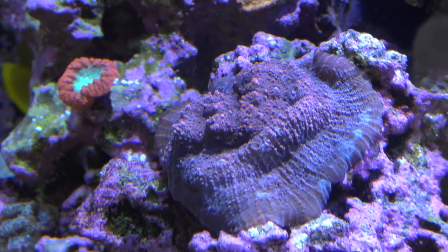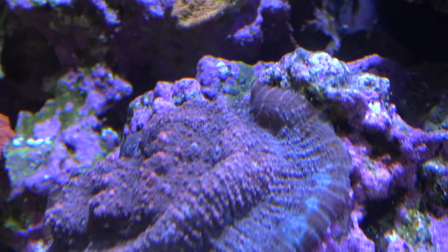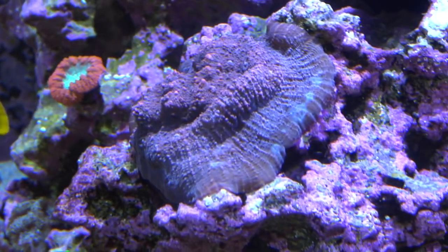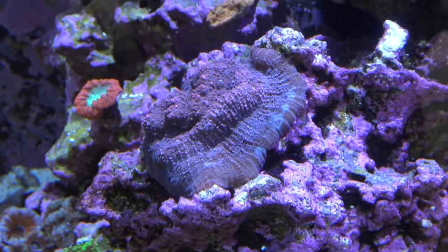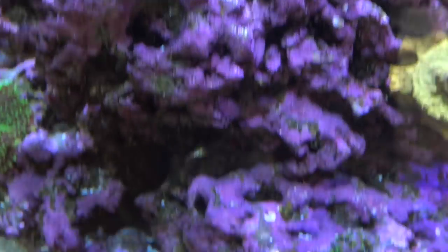Here is the cotton candy chalice, looking great, spreading over the rocks. You can see them. Pretty cool how these things grow. As you guys know, chalices and trachees and that kind of stuff are favorite corals because you get the most color for your money, in my opinion.